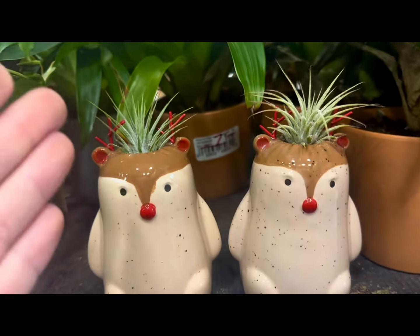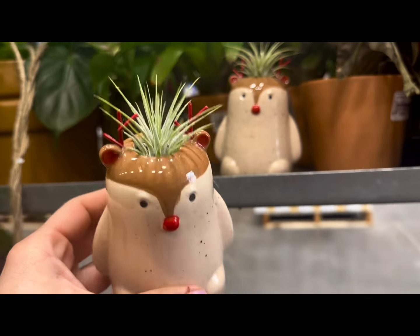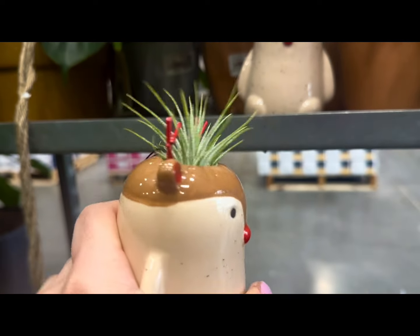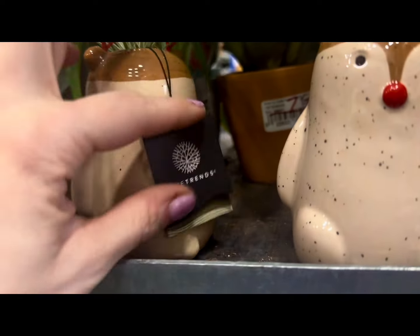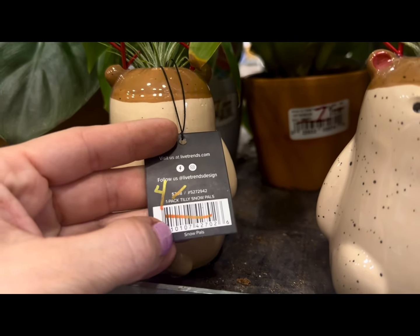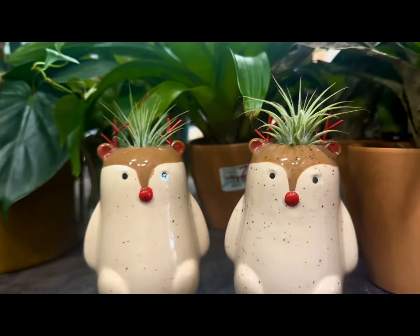Look at these beautiful, cute, if I may call them, containers. And they have pristine condition succulents growing in them. Look at the cute red antlers. As always, let's take a look at the pricing. So this is by Live Trends. $4, guys. Four for this beautiful, beautiful container.